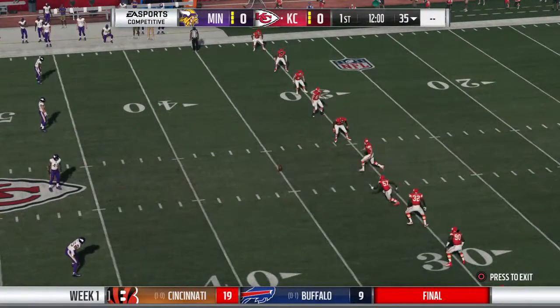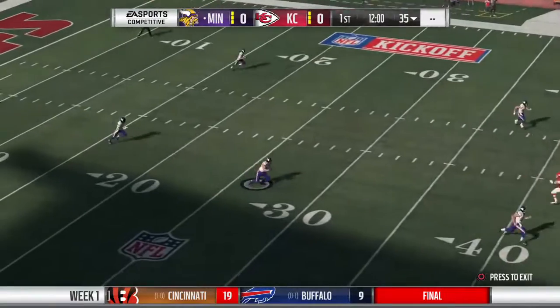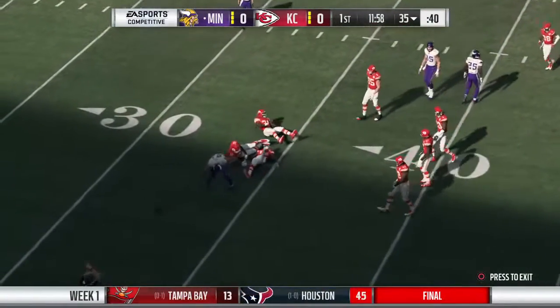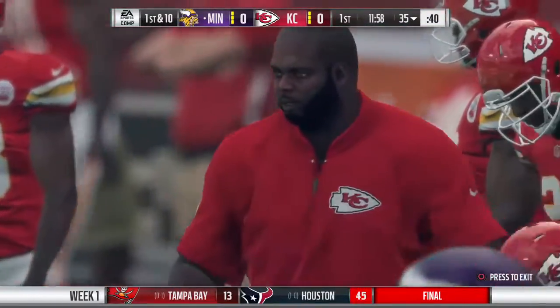Here's the kicker, Harrison Butker, ready to get this one started. And into a sea of red, we're underway in Kansas City. This will be taken very short. And they'll be set up pretty nicely here as they have it up to the 35-yard line.